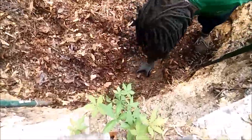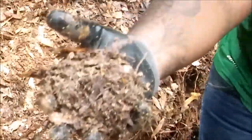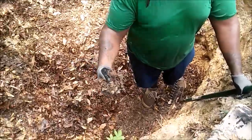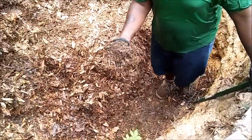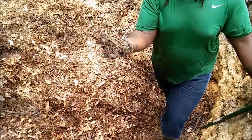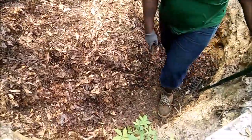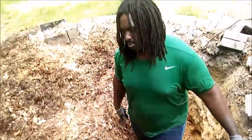So this is essentially what you get. This isn't all the way broken down, but it's pretty decent stuff. But look what it turned into over here. And what you do with this stuff, you can tell the difference between this and that right there.